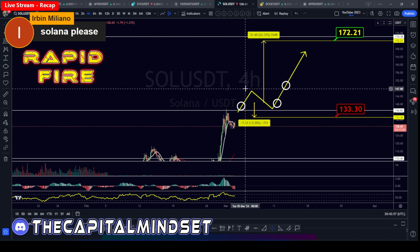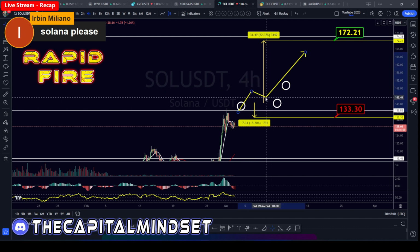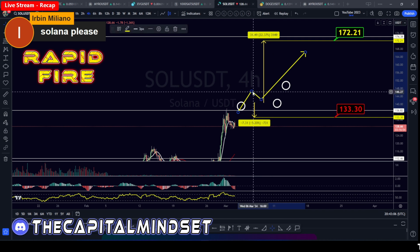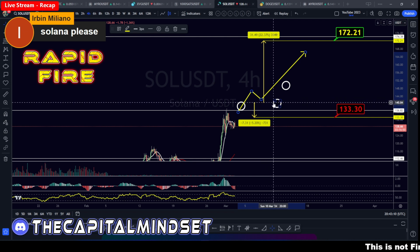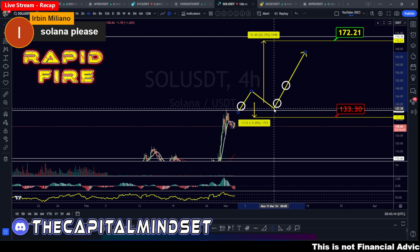And then, of course, it'll run up, retrace. Now, it doesn't mean it's going to retrace to this level. It could come all the way down to maybe here, creating another higher low. Then once you see that it has bounced from that area, you can go ahead and add that to your entry. But for argument's sake, let's just put this here.